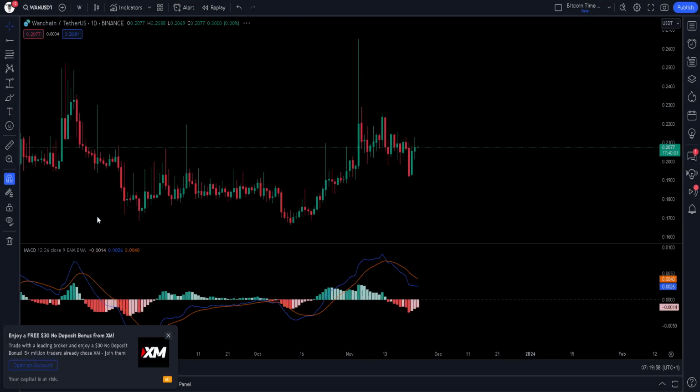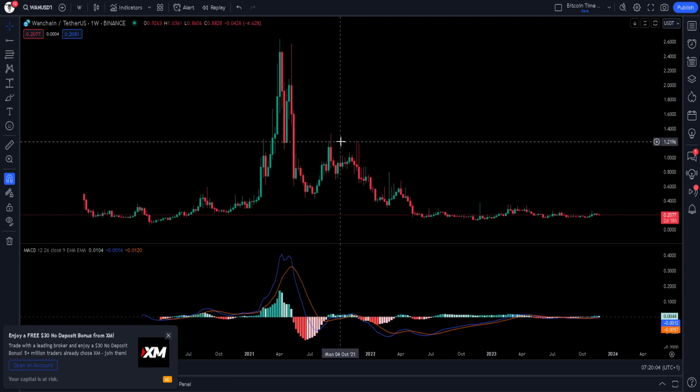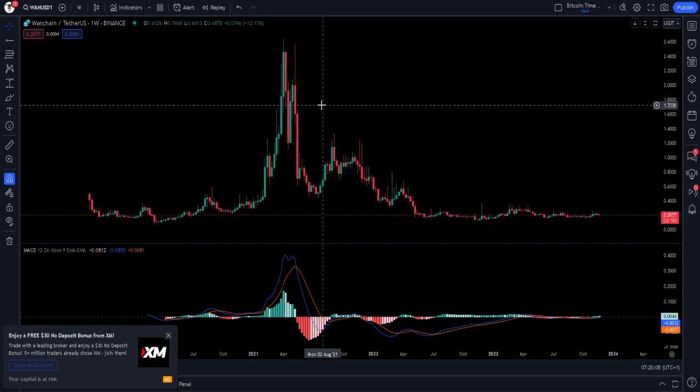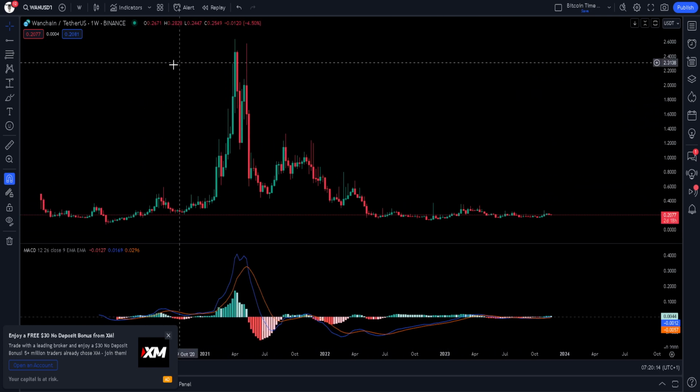Although many of the altcoins are already pumping on their USD value, there are some that haven't, and many of them are still bleeding versus their BTC pairings. So this is very, very early in the cycle. We can see just how low this chart is.